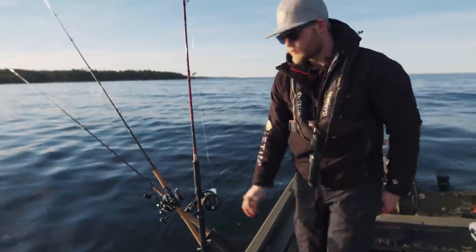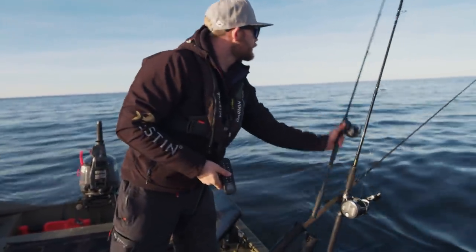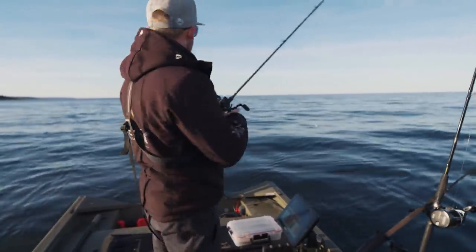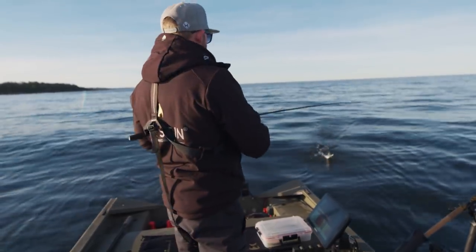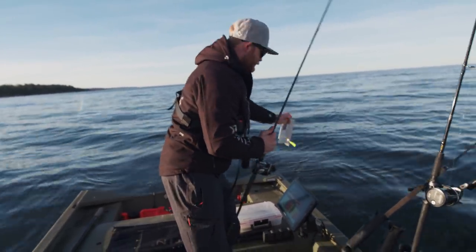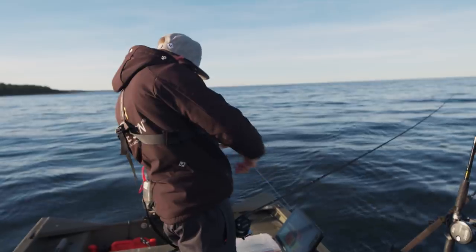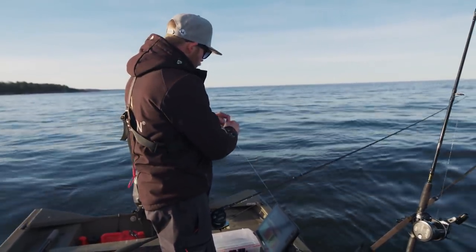Cool, fun start right away. We're just crossing a shallow area here, and right away I had a strike on a Platypus, and now I had a strike on a Westin Jätte. It was almost a double strike. So I'm just trying to get out all the rods again, because we're passing over another shallow area and I really want to get my rods out.